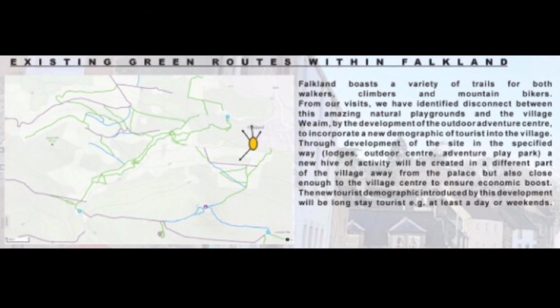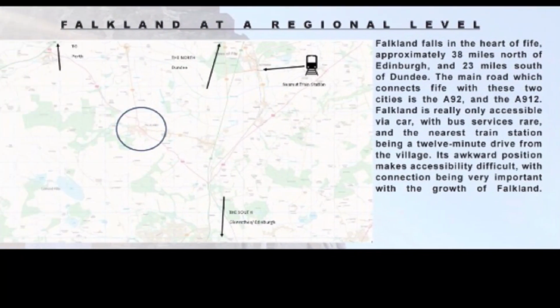Regarding existing connectivity in and around Falkland, there are a number of pathways and trails. However, it has been noted that there's certainly room for improvement both at a local and strategic level. As Falkland is located on the boundary between Edinburgh and Dundee's strategic development areas, it does not receive the same level of transport connections as more central towns and villages such as Ladybank or St Andrews.